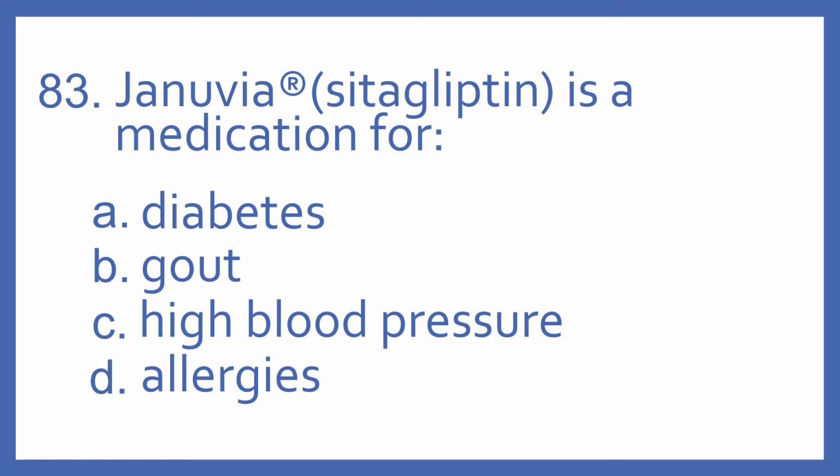Number 83. Januvia, or sitagliptin, is a medication for A. Diabetes, B. Gout, C. High blood pressure, or D. Allergies? And the answer is A. Diabetes. Januvia is a medication for diabetes.